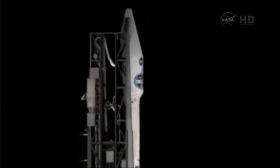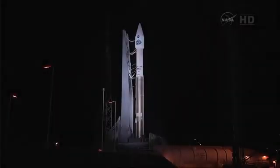At this time, all of our launch preparations continue to go smoothly. We're still targeting a 9:05 p.m. liftoff tonight. At T-minus 2 hours and holding, this is Atlas Launch Control.